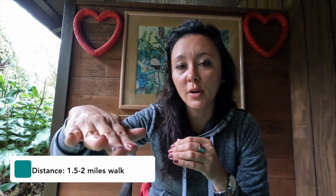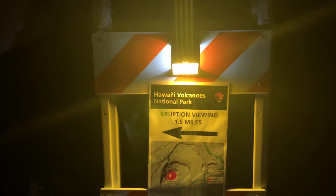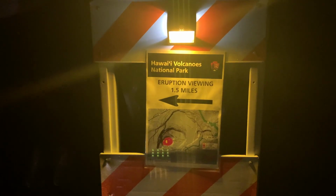So from Volcano National Park, there's 2 different parking lots. The first parking lot is going to be the one that's farther away from the entrance point and closest to the lava flow. At 8 o'clock when we went, that first parking lot was closed. We decided to park in the second parking lot, which is where the park rangers directed us. From that parking lot, it's an extra half-a-mile walk to that main parking lot, and then it's another mile, mile and a half or so to get to the lava viewing.